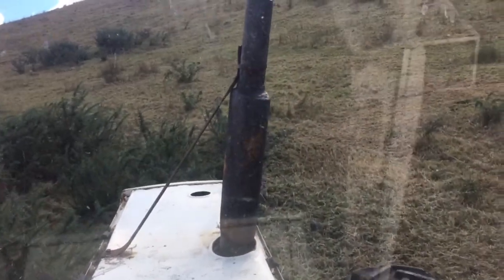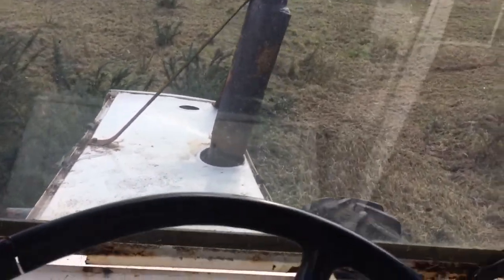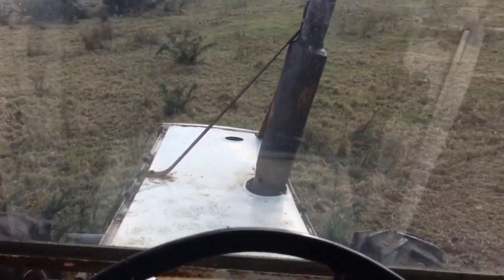Okay, so I'm coming to the end of my road. And all I'm going to do is pick up this last bush. I'm going to turn downhill.